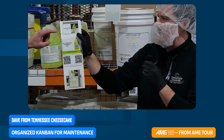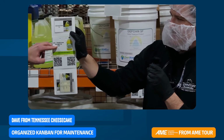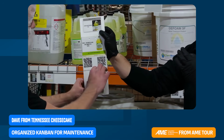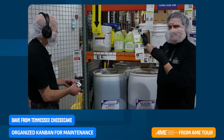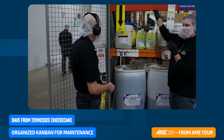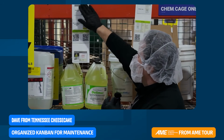So this is the location label, the SDS, which we'll talk about, and then you've got your Kanban card down there. Pull that out, you're good to go. But the great thing about this is it's magnetic. When we rearrange things in here, which we do frequently, it's not stuck on. We don't have to scrape it off and move it somewhere else. So that is a fun one right there.